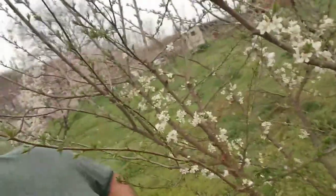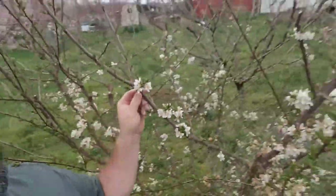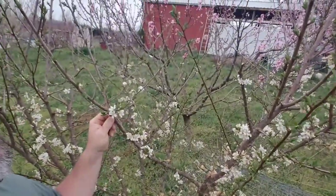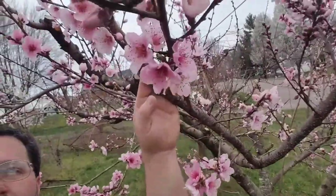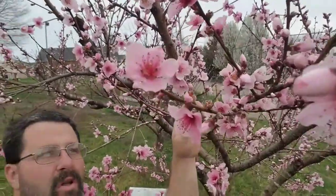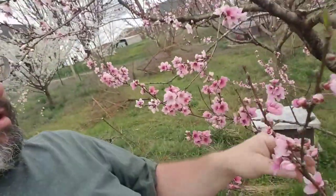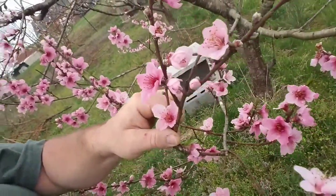This is a Methley plum. Methley. Beautiful, beautiful blooms all over that tree. We're really hoping for a fruit set this year. See what the weather does. But we have two of these trees that are completely different. This is the same seed, from the same peaches, but look at them blooms. And these bloom out a little bit earlier. And they have some massive blooms on them. Really big ones.